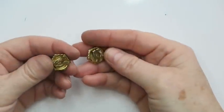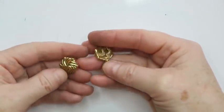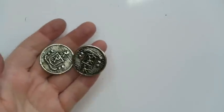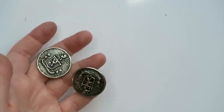These are some button covers and they say Avon on the back. I'm gonna wait and see if there are more in the other bag. Couple more buttons. Those will go with the others that I'm gonna lot up.